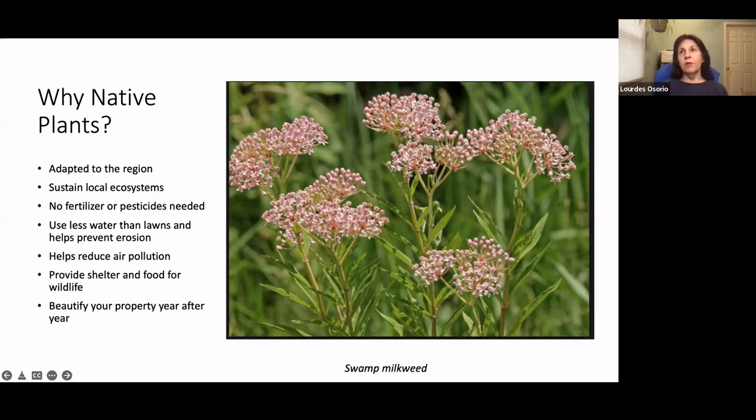Some people want to plant something that's meant for clay soils and sandy soils. Well, then the plant is not going to do well because it's just not being sited correctly. But if you use native plants that are adapted to their region and their conditions, they're going to do fine without a lot of input from you. Another thing is that they use less water than lawns.